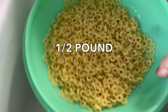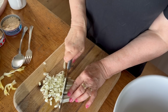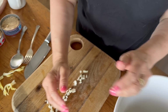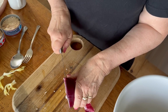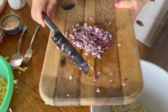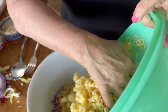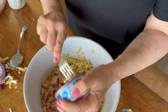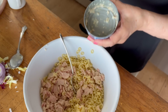Today I'm going to use some pasta rings, and I have cooked them al dente. I chop up celery really fine. And just a little bit of red onion, diced super fine. Two cans of tuna. Leave a little bit for the kitties to snack on. Hey, kitty, kitty, kitty, kitty.